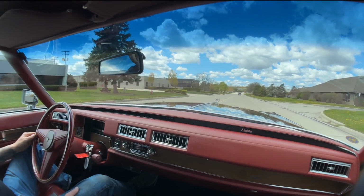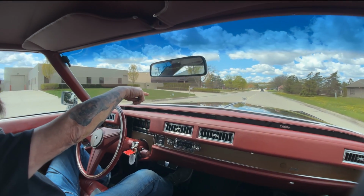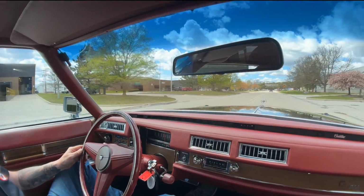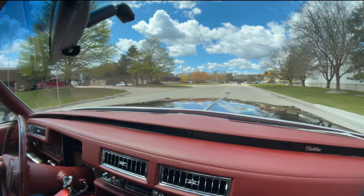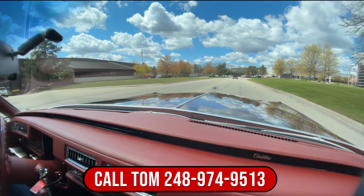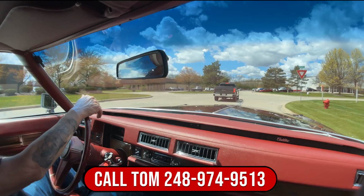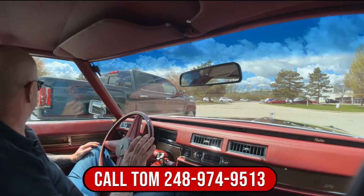Then my dad had a big old Mercury, and I remember that hood just like that. You see the white clouds and the blue sky and the black hood. Tell you what. So like I said earlier, Tom can tell you all about this car and how easy it is to deliver it wherever you live in the world. You just give him a call.